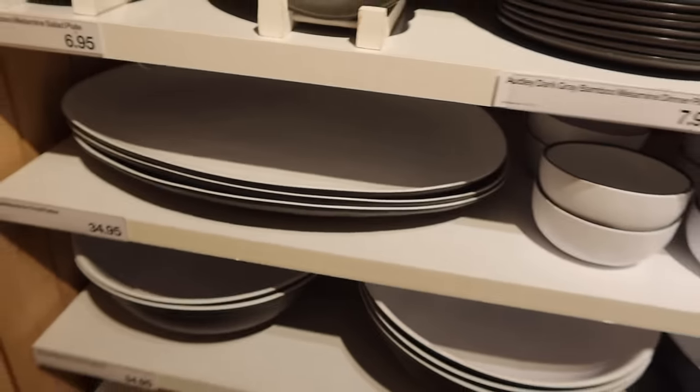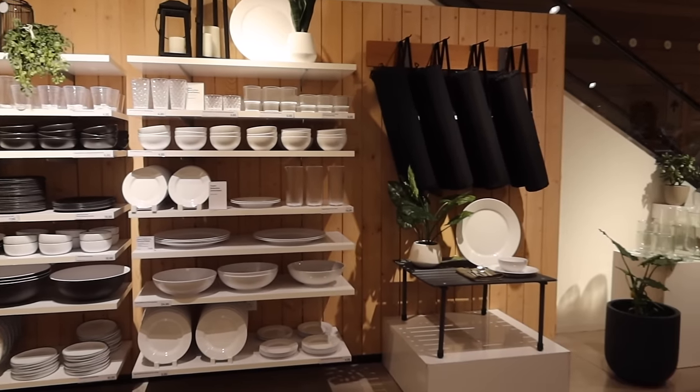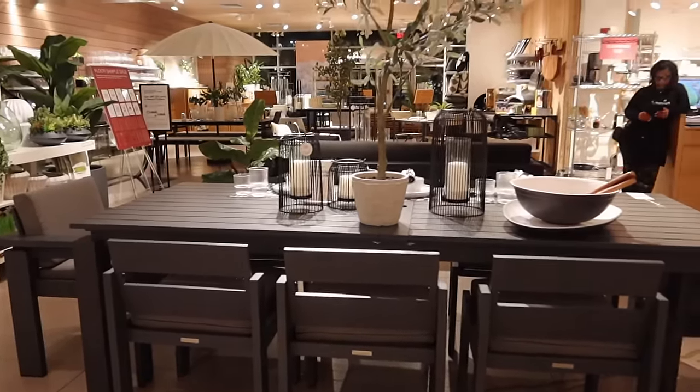So these are some outdoor hosting items. This is like a heavier plastic, good things to use outside. You don't have to worry about that breaking so much.